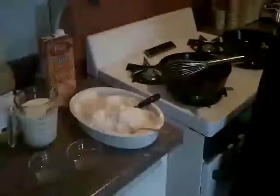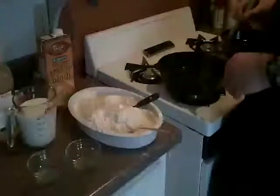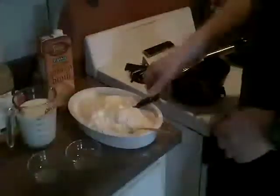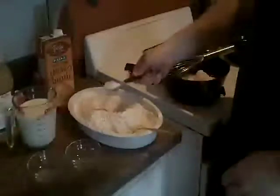Measure out 1 cup of milk and have a box of chicken or beef broth standing by. Now add 4 tablespoons of oil to your pan. I've already done this. And then stir into that 4 tablespoons of your flour mixture that you used. That's 5, 6, 7. Now I've doubled the amount of oil, so I doubled the amount of flour. Now stir this in and make a roux.